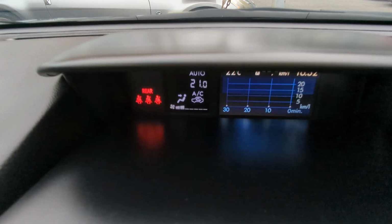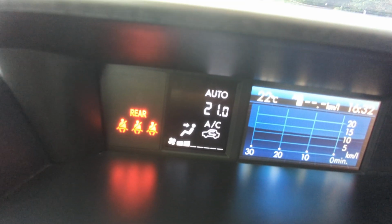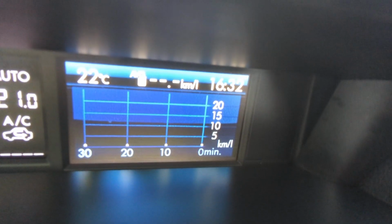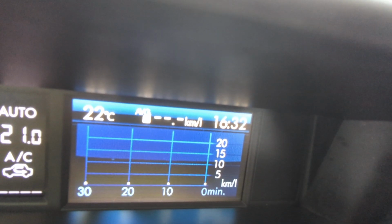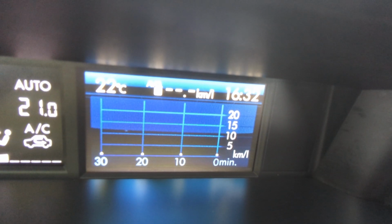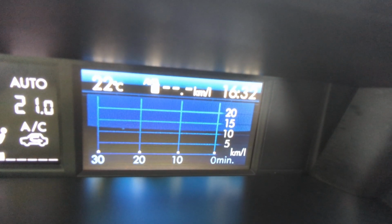Also, up here on top of the dash, you have a display. It's going to show you the rear seat belt, so what's not being worn. You have your air conditioning settings, and this display is going to show you the outside temperature on the top left, and then the time on the right. And then it'll give you things like, it's all going to be Japanese, unfortunately, but it's going to show you things like kilometers per liter, how many more kilometers before you go empty, and stuff like that.